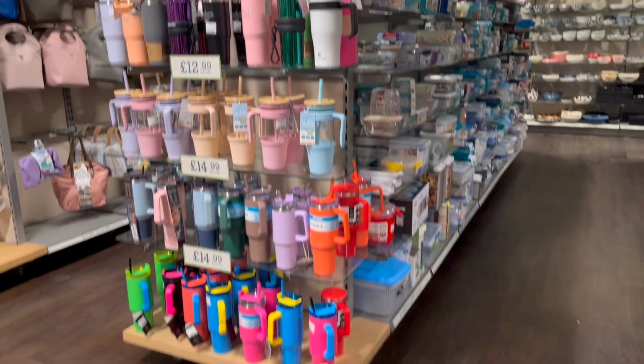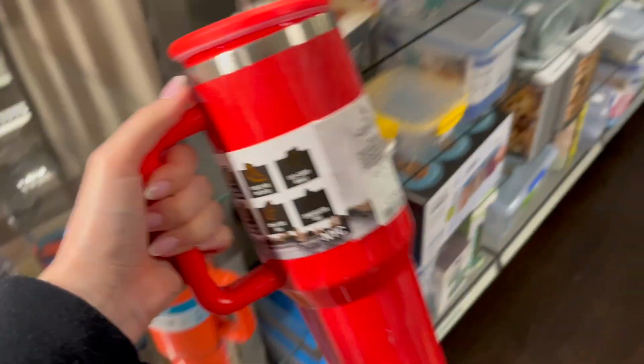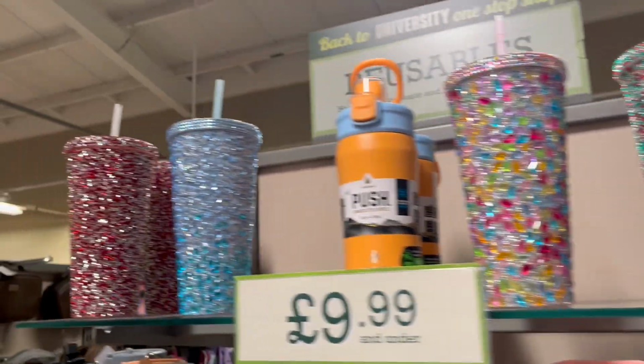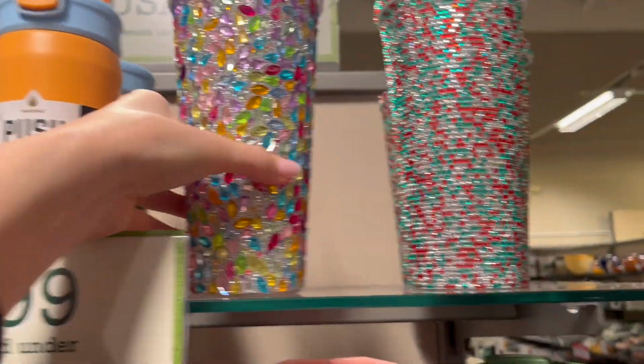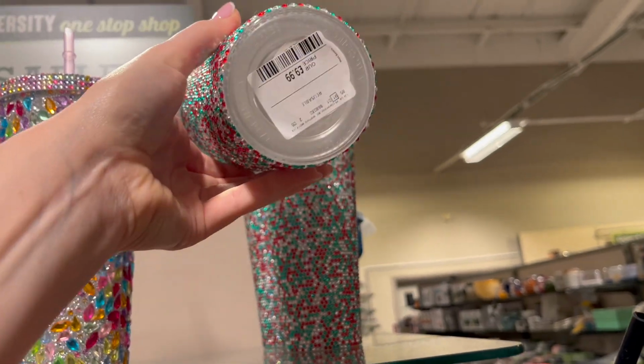Come upstairs now. They've got so many Stanley dupes here. Tempted by this red one. How much is this? $14.99. These are very Sharpay High School Musical vibes, which I love. Especially this one, actually. This is more Christmassy. Holly could use this one. How much is that?